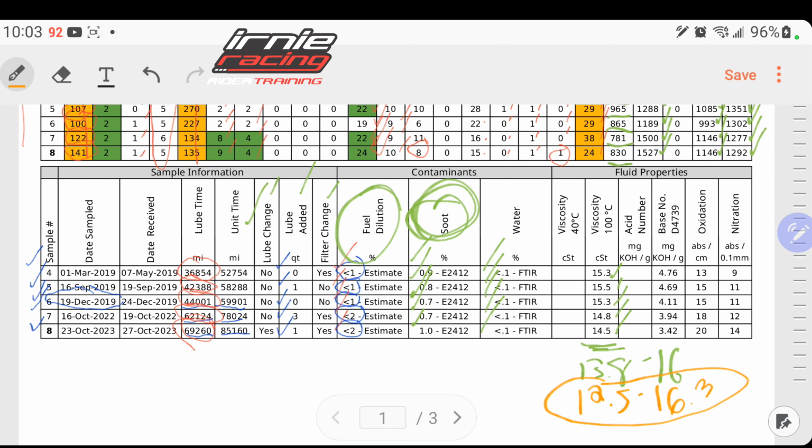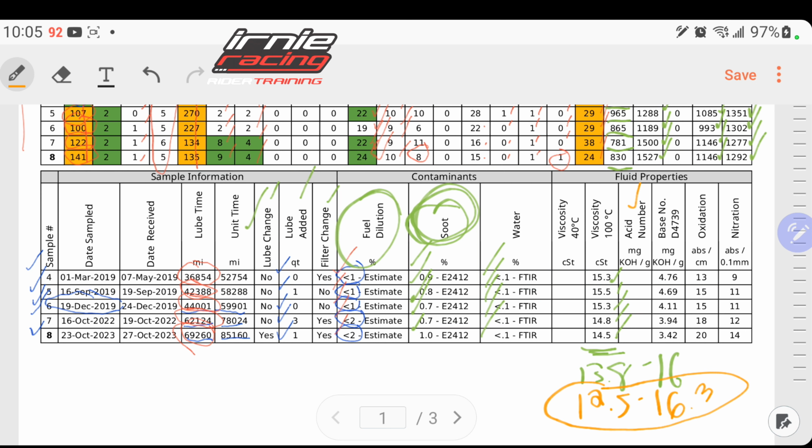After viscosity, we have the acid number. It doesn't apply. And we have the base number at 4.76, 4.69, 4.11, 3.94, 3.42. So the base number, D4739 test, measures the oil's reserve, its remaining alkalinity. This procedure is used to determine the oil's reserve alkalinity, and any depletion changes are always measured from the new oil level. So when the oil started, what did it come with, right? Did it start with 8 total base number, and now I'm at 3.42? You would be concerned when this 3.42 hits 1. So when it hits 1 or below, that is when I need to change the oil. So at this rate, I've got to figure out what it actually started at for this oil. There's high TBN oils and there's low ones.